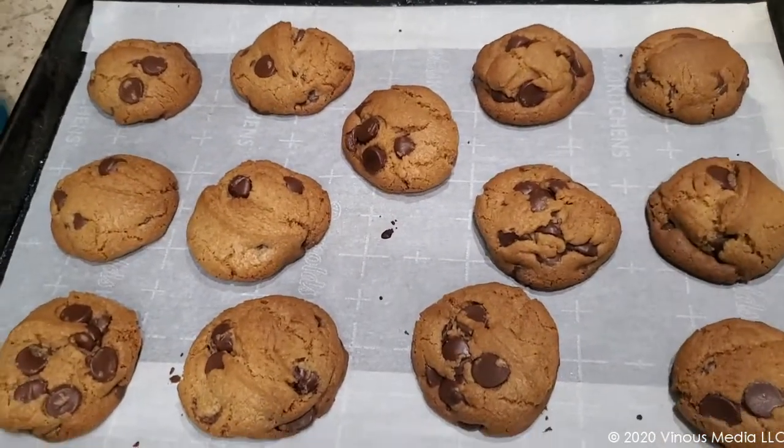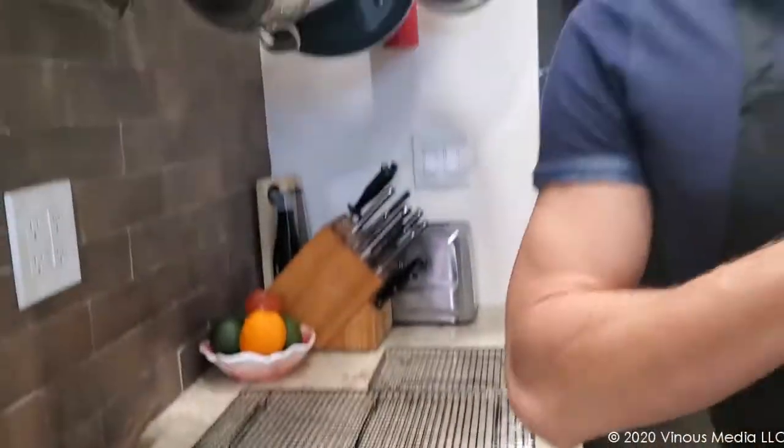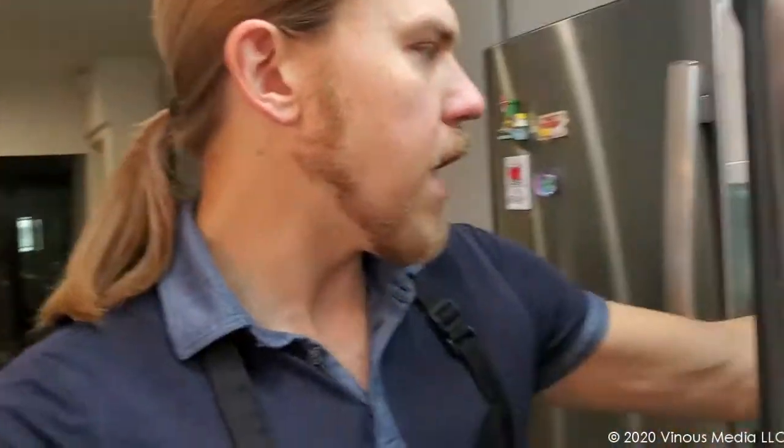So while those 2 minutes are working, let's go over here and pull out the peanut butter cookie dough that we're going to start preparing now. So we have this in our refrigerator and it's been in here easily for half an hour.